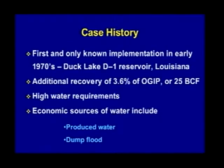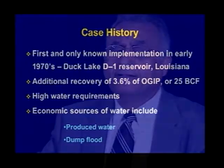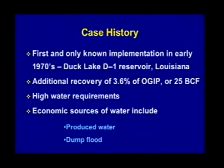Amazingly enough, this process was tried in 1970 in the Duck Lake D1 Reservoir in Louisiana. This resulted in an additional recovery of 3.6% of original gas in place, or 25 BCF of gas, which is nothing to sneer at. We tried to find why this application was not repeated. We surmise that this is because of the high water requirement. Gas is highly compressible, and it would require a lot of water. However, there are economic sources of water, which include produced water, which we have to cope with in high amounts, or dump flood from a nearby aquifer.